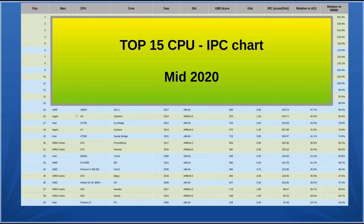I would like to mention the Raspberry Pi CPU, and actually this is the Cortex A72 here, the codename Maya. It's an architecture from 2015, and we can see it has an IPC about half of Zen 1. It's kind of low IPC, but in a Raspberry Pi, which is consuming like 1 watt, it's pretty good performance actually. Pretty good IPC, especially when we compare it to Phenom 2. I had a Phenom 2 960T CPU, and it could be overclocked to 4 GHz. At that time, it was an excellent CPU, and this Raspberry Pi thing has the same IPC as Phenom 2.